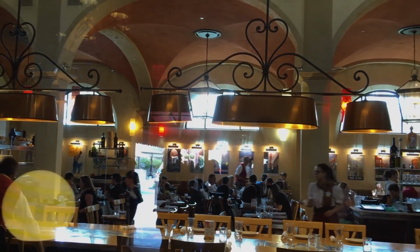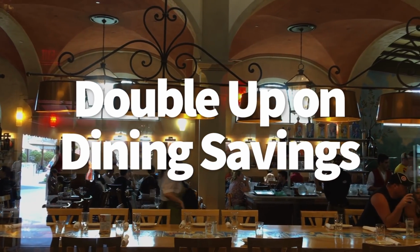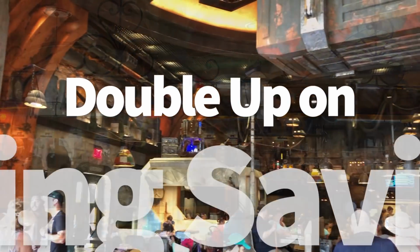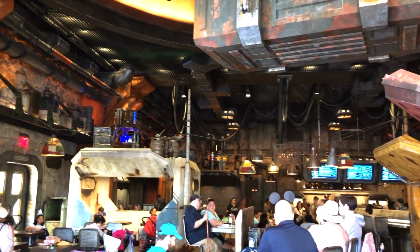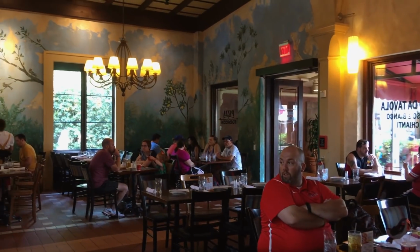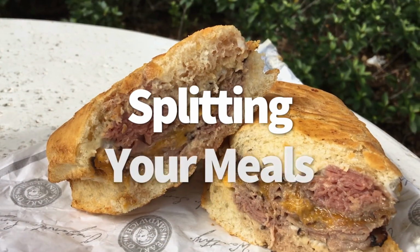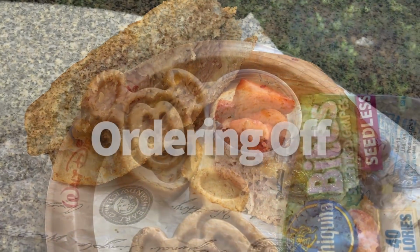All right, next big tip for saving lots of money: double up on dining savings. Dining at Walt Disney World is often very expensive, and families with many mouths to feed benefit from careful budgeting and planning, of course. So part of that process should include consideration of two money-saving strategies. The first is splitting your meals, and the second is ordering off the kids menu.